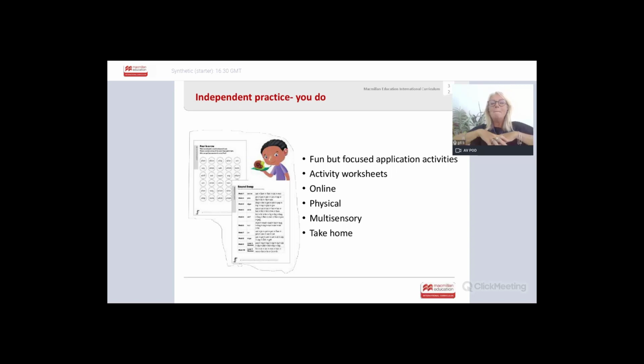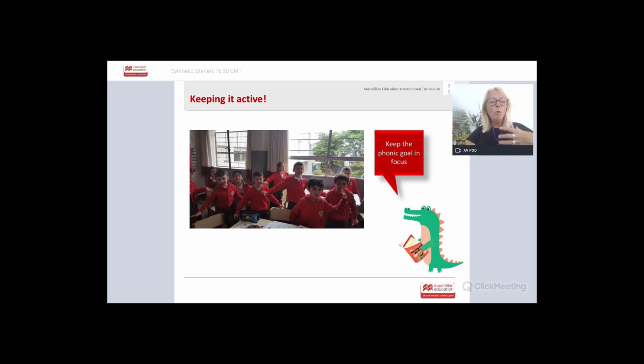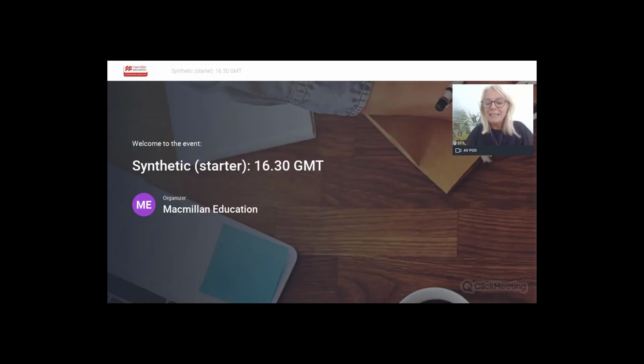Well, we need masses of practice, and it doesn't really matter whether it's an activity worksheet, a workbook, whether it's online and we're doing it together in groups, or whether it's physical or multisensory or take home. There are lots and lots of ideas, and the more we can do, the better. Here's something that's important about working with young children, and that is keeping it active. Let's have a look at this little video.